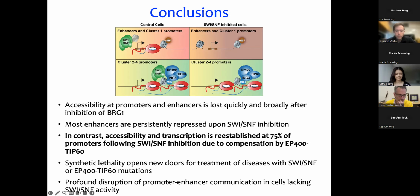And finally, with prolonged SWI/SNF inhibition, we see a profound disruption of promoter and enhancer communication, with the compensating genes seemingly able to recover despite a sustained and global repression of enhancers, which raises the question of whether the loss of enhancer input underlies some of the perturbation in gene expression in cancers where SWI/SNF has been inactivated for long periods of time through mutations.